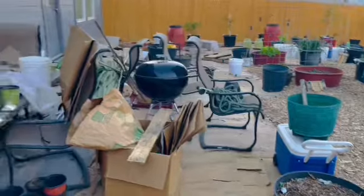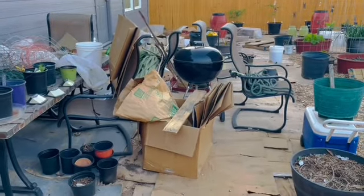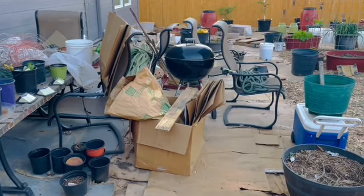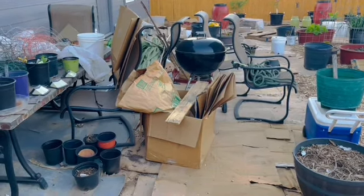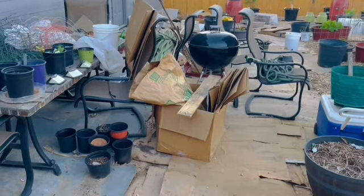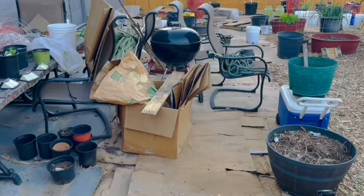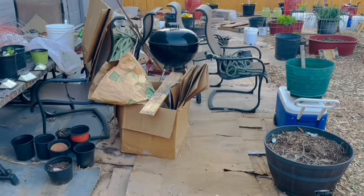This looks like a hot mess, so give it time. This is where I'm going to have my outdoor dining table and my grill. I'm going to be laying some paver stones over here, so I'm not going to be putting wood chips in this area. Right now I'm just moving as many pots as I need to over here to get them out of the way and to mark out where I want my pavers to be.